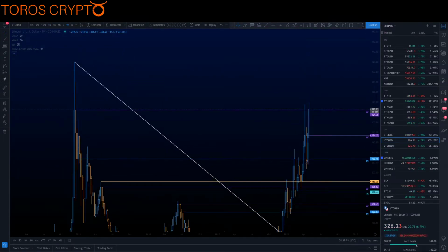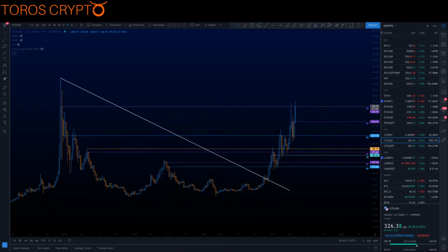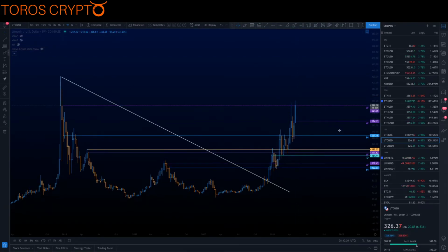So if we can, and this will be a massive thing, if we get a weekly close above $325, then yeah, that gives us our highest ever weekly close on Litecoin. And yeah, I would expect to move back to this 420 area if that does happen. So yeah, Litecoin looks really good. I'm definitely expecting all-time highs soon. Whether that comes in the next few weeks or we do get another retrace down to previous support, then we'll have to wait and see. A lot of that will depend probably on what Bitcoin does.